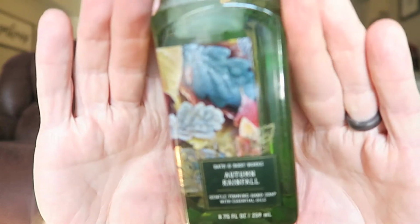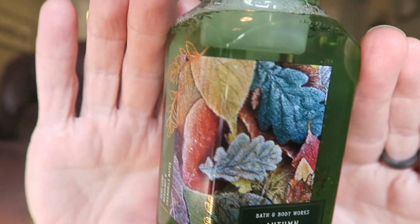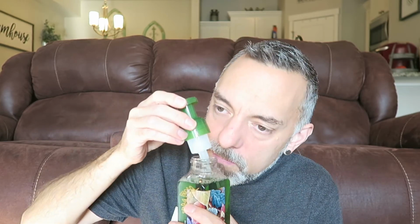Next we have Autumn Rainfall. And it's got really pretty packaging with all the pretty different colored leaves on there for fall. And it's in the green packaging. This says Aloe Leaf, Bergamot, and Chamomile Water. Aloe, bergamot, and chamomile. Yeah, this is a really good fresh one. Very fresh. You can get the aloe, a little bit of bergamot. Yeah, what was the other thing? I'm forgetting. Chamomile. Yeah, it's fresh. A tad bit cologne-like, cologne and fresh, and it's leaking down the back. It's good. It's kind of like those Lakeside ones and the, what's the other one? Crisp Morning Air. It's kind of similar. It's in that vein as those are.